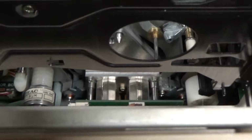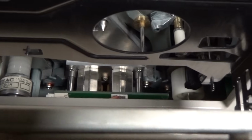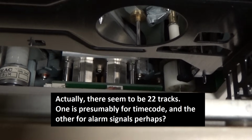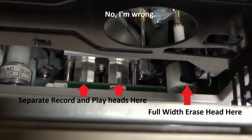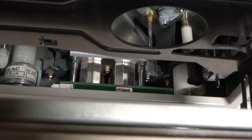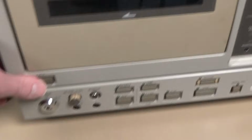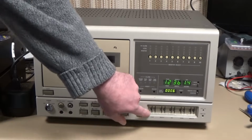Okay, apologies for shaky cam. Hopefully you can see now down in there, there's two very wide, what look like to be 20 track heads to me. So presumably one will be an erase head and one will be a record head. So it looks like this machine could actually relatively easily be upgraded to a 20 track model, because it's got the heads for 20 tracks in there.